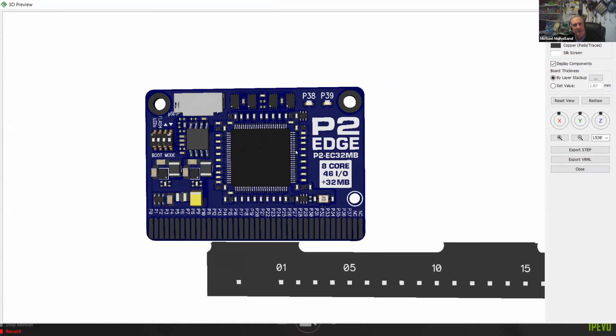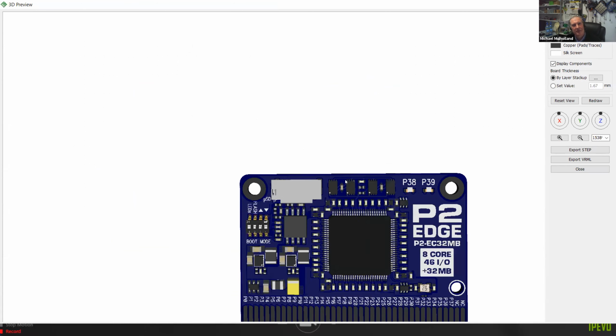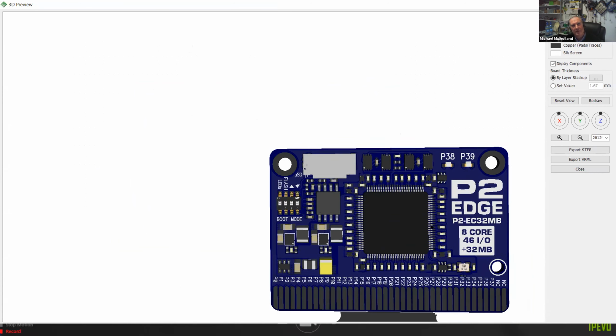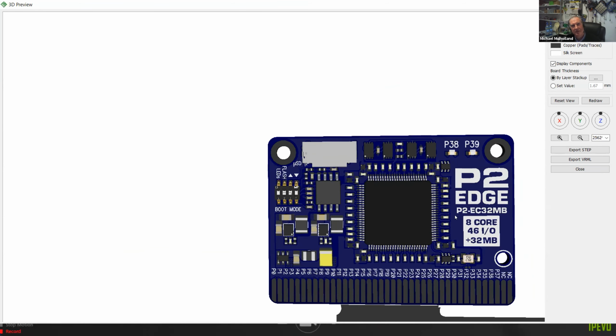Hopefully that's clear enough. It seems quite dark to me. Let's move that over there. That might help. Is that clear enough to see? Yes.